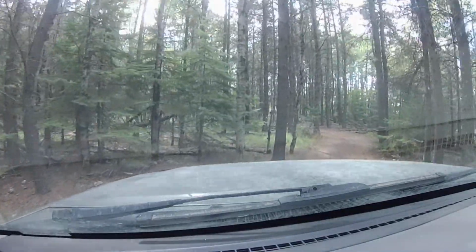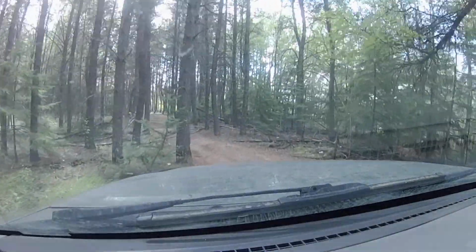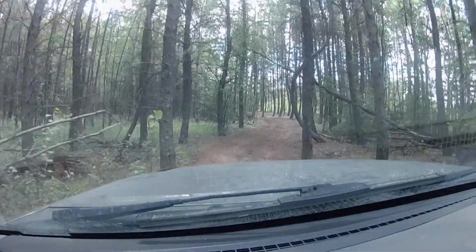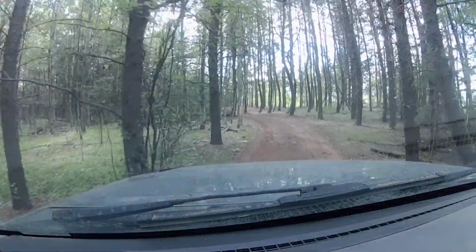Tight, but yeah, good luck getting Dustin's truck through here. That'd be my son-in-law. He just got a brand new SR71. Nice truck, but he should get his Wrangler out here. This will be what he needs to see.